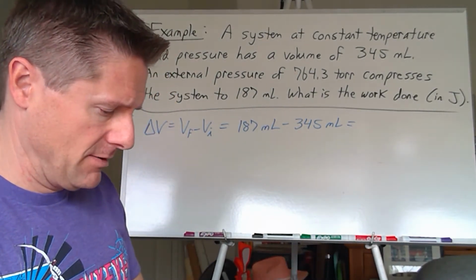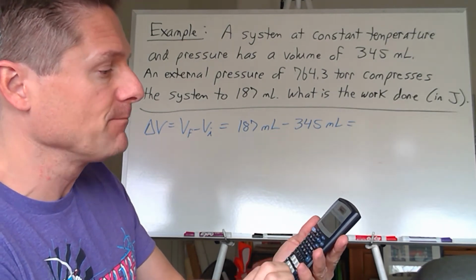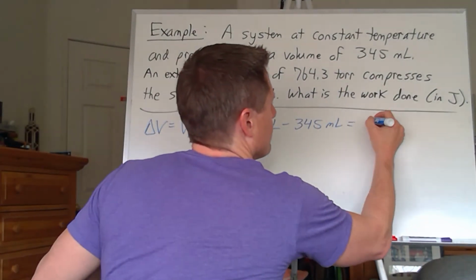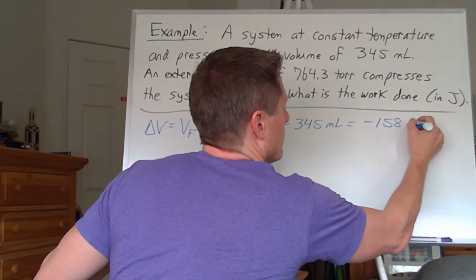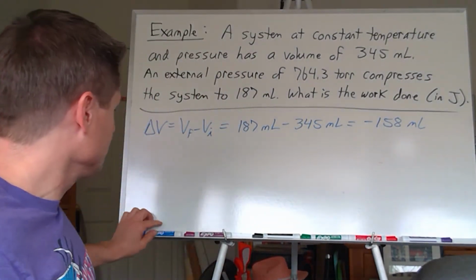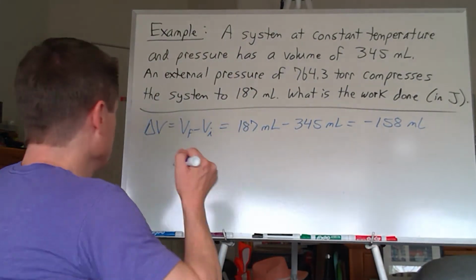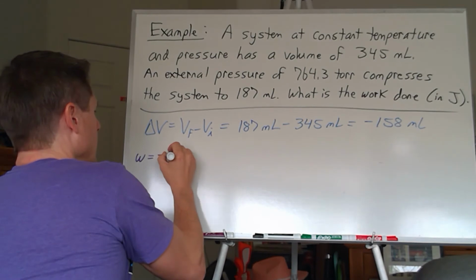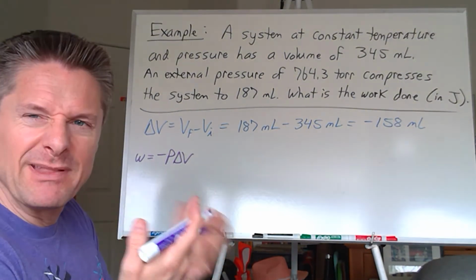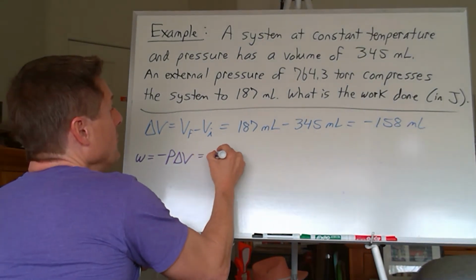So let's take 187 minus 345. Whoops, I screwed that up already. Negative 158. Do you get a negative 158? You have to leave that negative sign on. That means the gas was compressed, right? Now we can plug this into our work equation. We know work is negative P delta V, right? We don't have to worry about the moles of gas. There's no information on the moles of gas here. So what's our pressure?